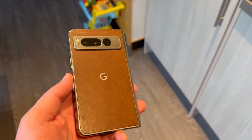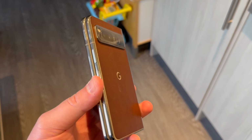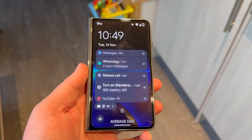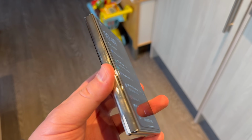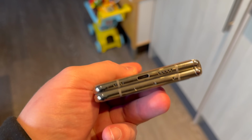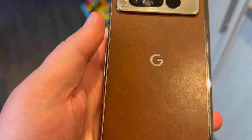Positive number one for me is that build quality. Yes, we know about the bezels. Yes, we know about the crease. But the frame, the glass, the hinge, the feel, it's actually quite reassuring, the weight of this device.